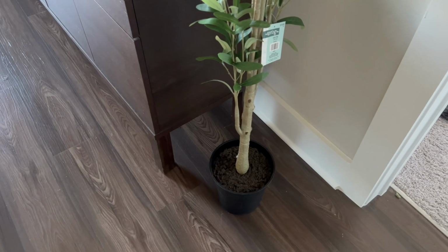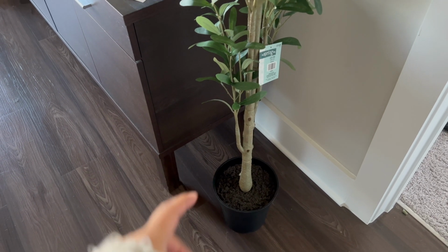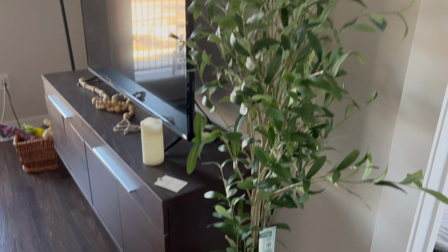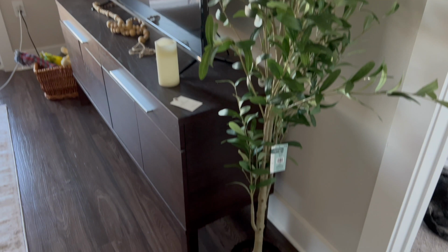So it was a steal. I just want to buy now maybe a pot or a basket that I can put it in and maybe stack some stuff underneath it to make it a little bit taller, but otherwise I think it's a good height and it's a really cute plant.